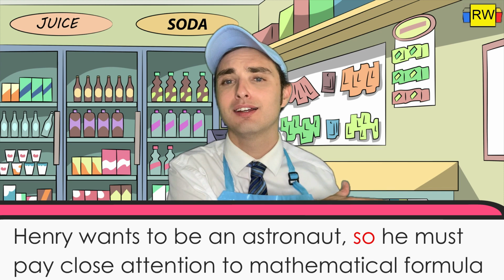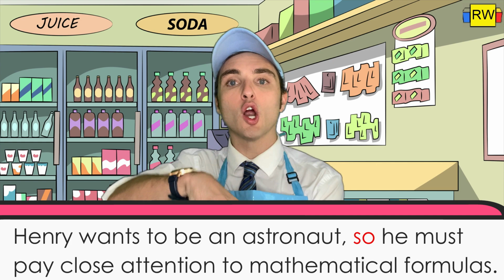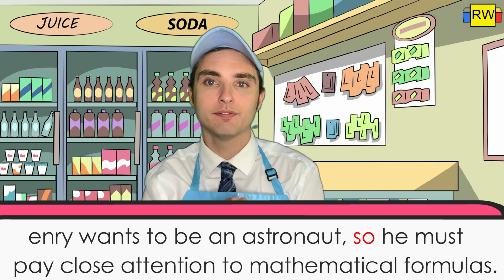As one can see, in this example, it starts with the idea that Henry wants to be an astronaut. And then, it's built off of that with the word so. Or for this reason, as the other definition. For this reason, he needs to pay close attention to the mathematical formulas.